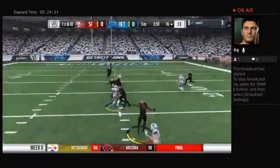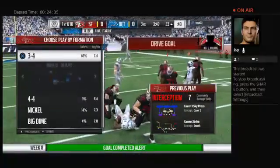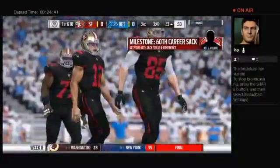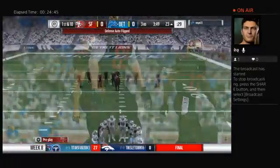Looking for Benjamin, but it's intercepted. A great read, and it's picked off. And his guys are going to get the football at the 23-yard line. And Detroit getting set to go now. And the interception thrown in the red zone last time. We'll see if they can rebound.